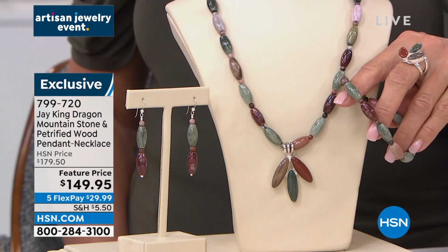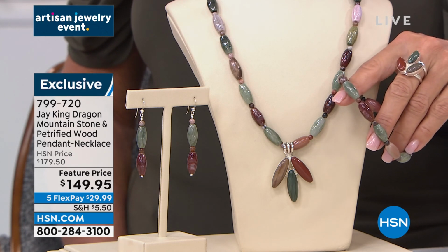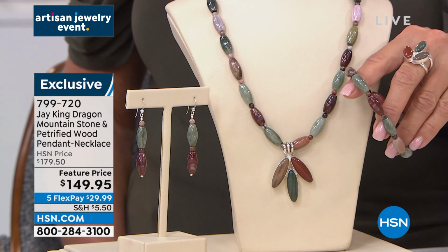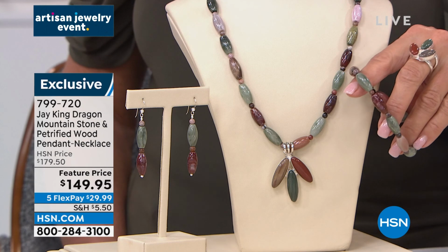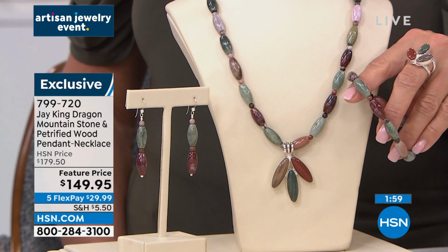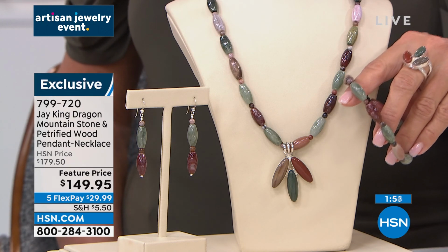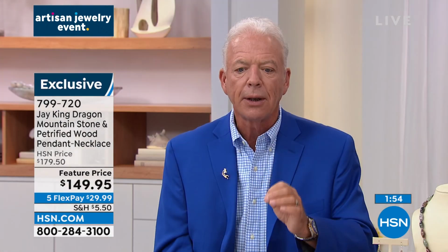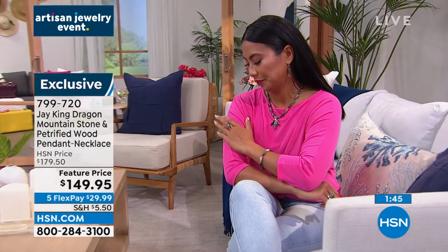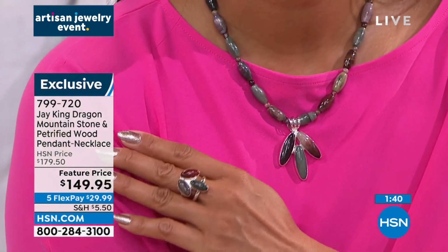I'm telling you, even these petrified woods that you're seeing here came off private property, off private ranches that Phil and his wife went around to in the 60s and the 70s. I mean, even if you wanted to go collect it today, you wouldn't be able to. It wouldn't be available. So if you're into petrified wood, and a lot of people are, you're looking at something that's 30 to 50 million years old.